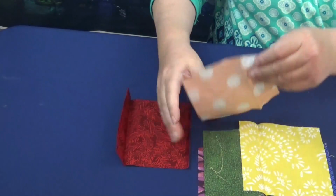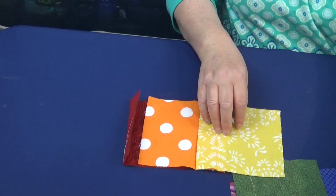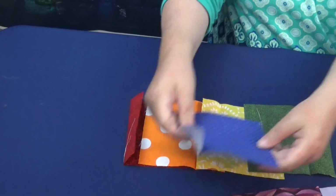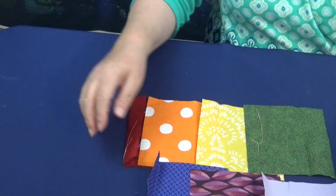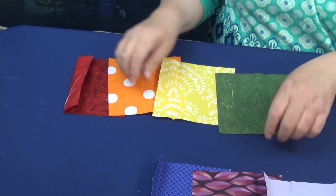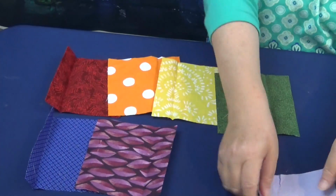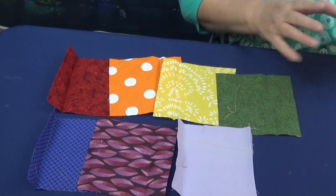So I've got my red, my orange, yellow, green, blue, indigo, and my violet. So I think Miss Simone did a wonderful job of picking out these fabrics. Very pretty. So that's the first one.